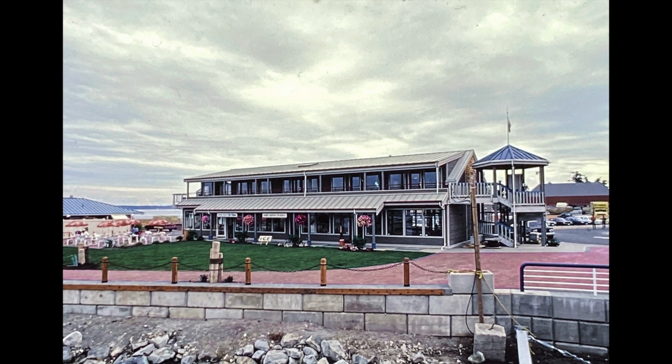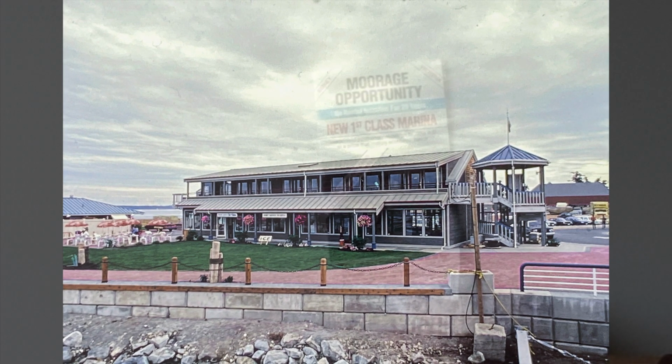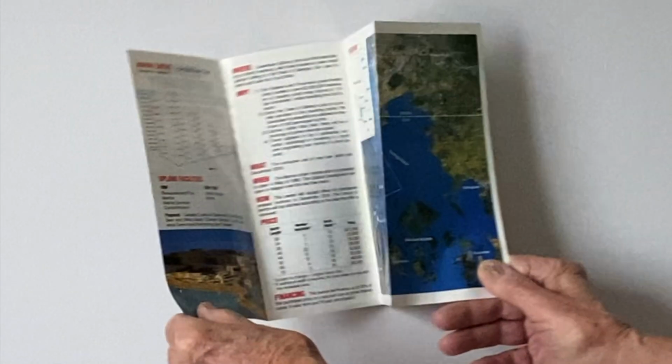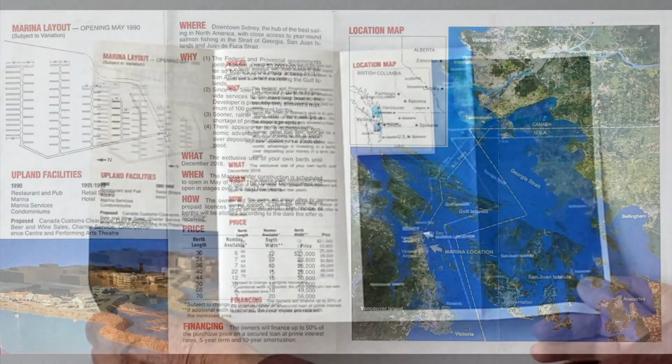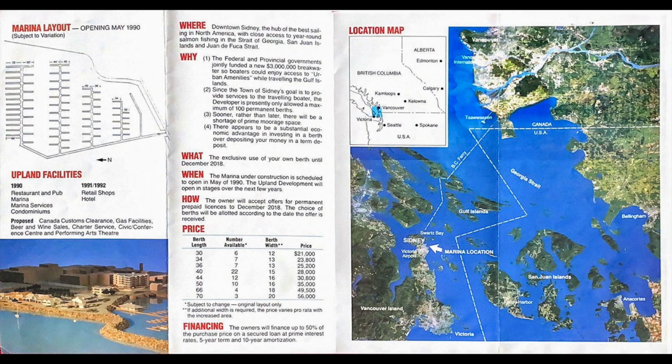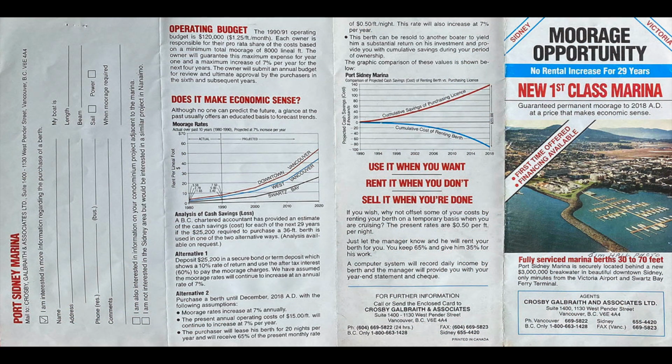I was asked by the manager if I would like to take on the sales of the berths. Brochures were printed, and with my business card attached, I handed them to all those visiting either by boat or vehicle. This is the reverse side of the brochure.